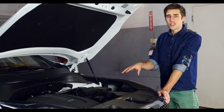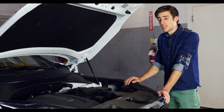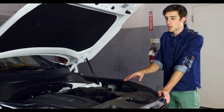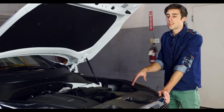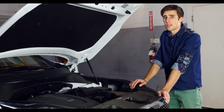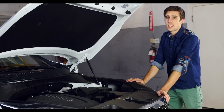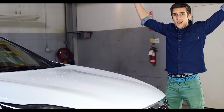Kia offers 3 different engines for this vehicle. You have a 2.4-liter 4-cylinder, a 3.3-liter V6, and then there's the 2-liter turbocharged. We have the V6. It has 290 horsepower, and we were driving it earlier, and it's pretty quick for a 7-seater. Fuel economy can be as good as 8.1 liters per 100 kilometers on the highway. And last but not least, hydraulic hood.